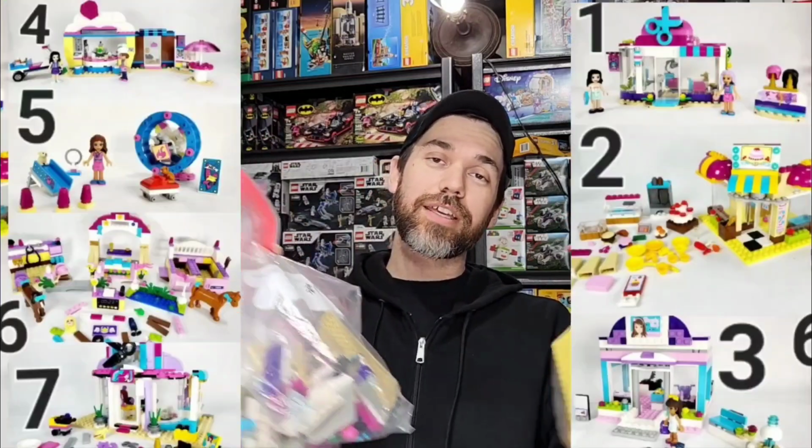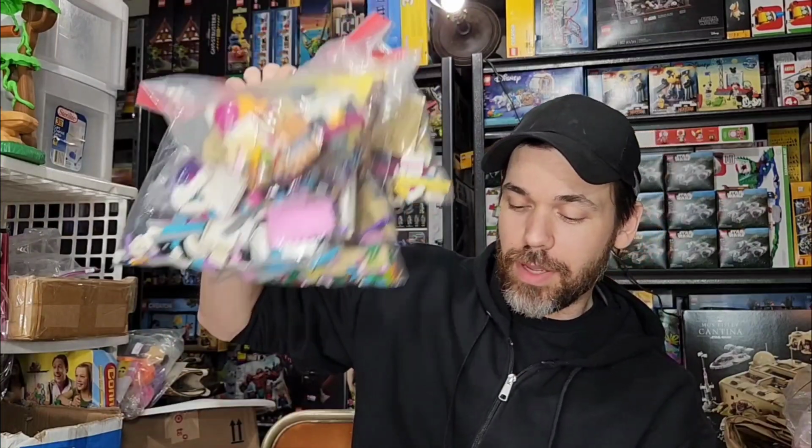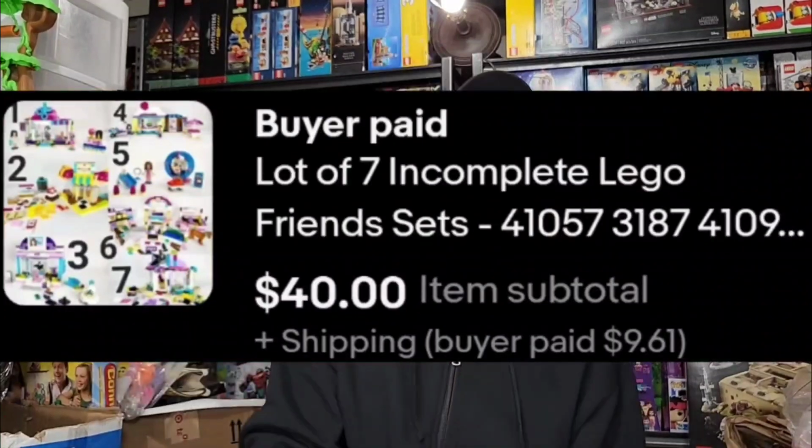They weren't selling. I went ahead and just merged them all together. And we're saying maybe $5 to $10 into all of these. Some of them came from the bins. Some of them came from other thrift stores. But I sold all of that for $40 plus about $9 shipping.